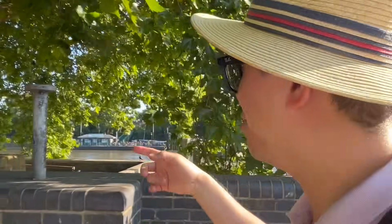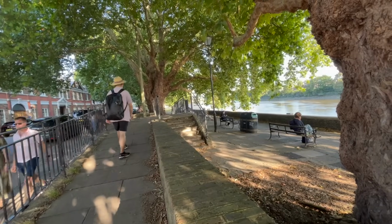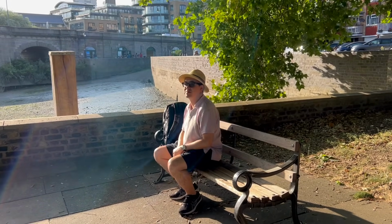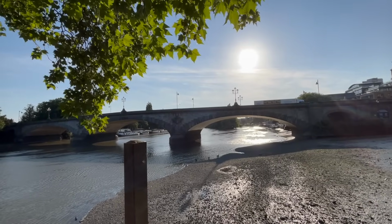What's that, Paul? They were like those seating places over there. Should we come through? Oh, yeah. Well, this is nice, isn't it, Paul? Chance to sit down. Nice and sunny. Take the weight off our feet. Looking out over Kew Bridge and the River Thames. So now let's have a picture. There's quite a nice breeze.